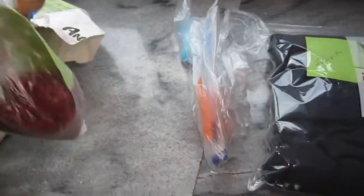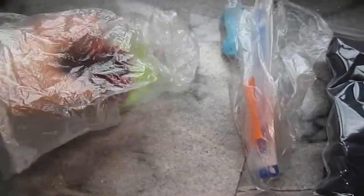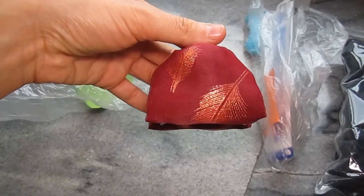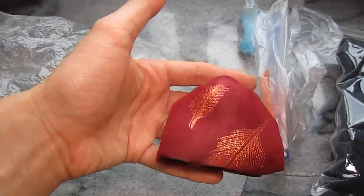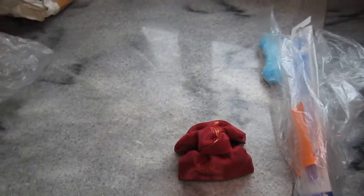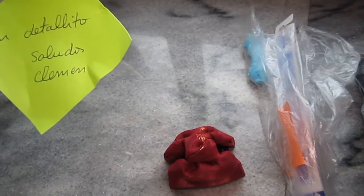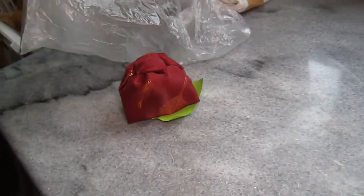I will show you. Look at this. This is for me. This bag has a hair grip. Look like this. It's with the fabric. Dark red color with feather painting on it, and it looks like that. And it also has some words for me. A detail, greetings, and the name of the aunt of my husband. Really nice detail, you know.